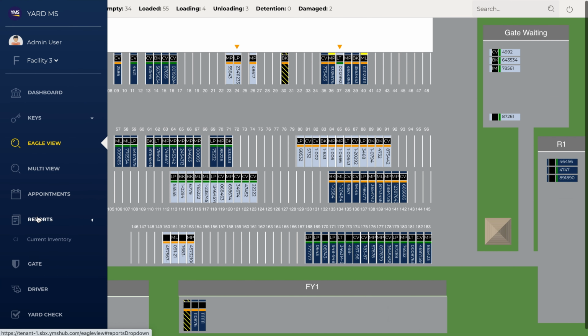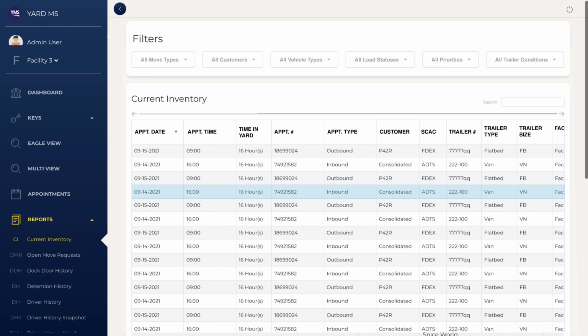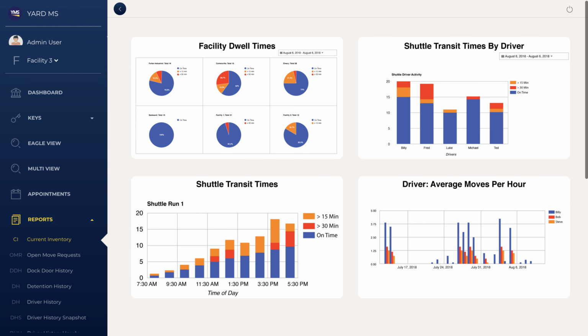With YMS, every action is time-stamped, associated with the user, and instantly available in reports. Sort reports by a variety of filters to quickly find what you're looking for. Highly detailed graphical charts make it easy to compare performance levels of your personnel.